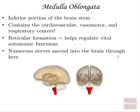And numerous nerves go up into the brain through here, which makes sense. I mean, this is the spot that signals have to go through from the spinal cord. If you continue this image down, the medulla oblongata just transitions into the spinal cord. So the signals coming from the lower parts of your body have to go through this area to get up into the brain.